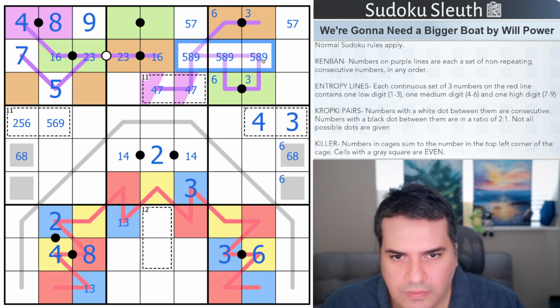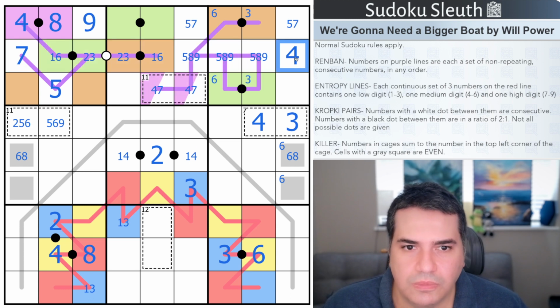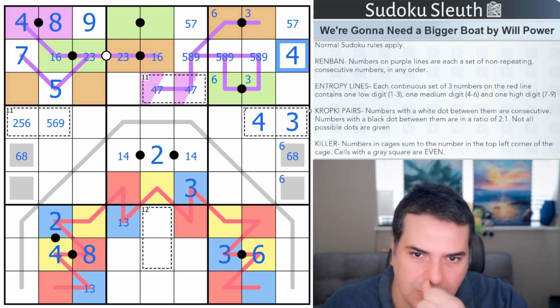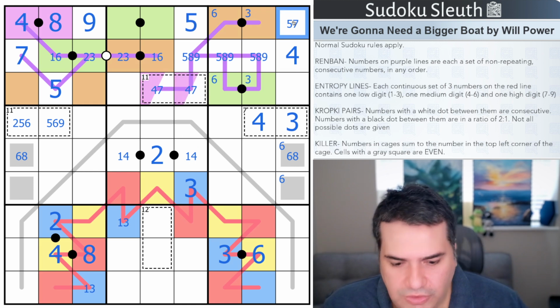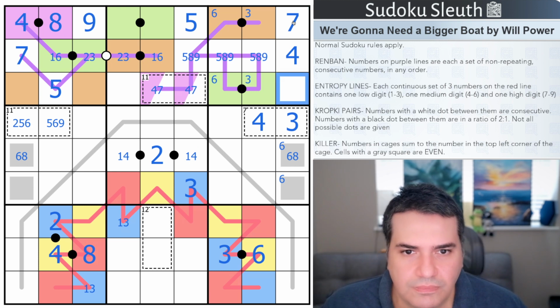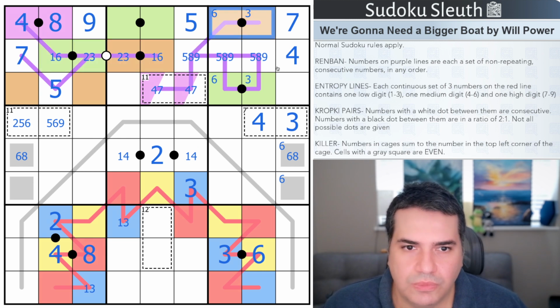So 5, 8, 9, plus whatever this digit is, 4. Yeah, because it's on the RENBAN, but not anywhere else in the row. Wow, this is very involved. 4, 7 gives me a 5 up here. I mean, that was there for the taking. That's 5, that's 7. This is whatever this digit is, presumably, because essentially we've got 1, 2, 3, 4, 6, 7, and then we need a triplet of 5, 8, 9, and it's not a 5.